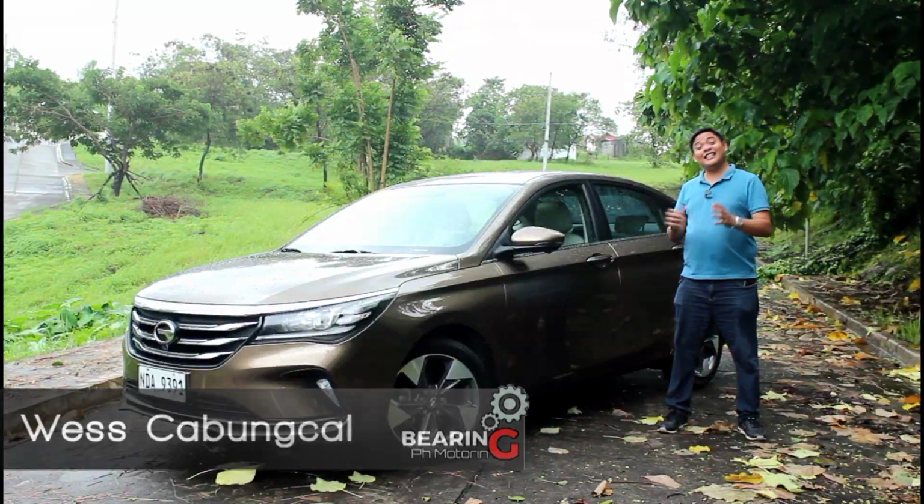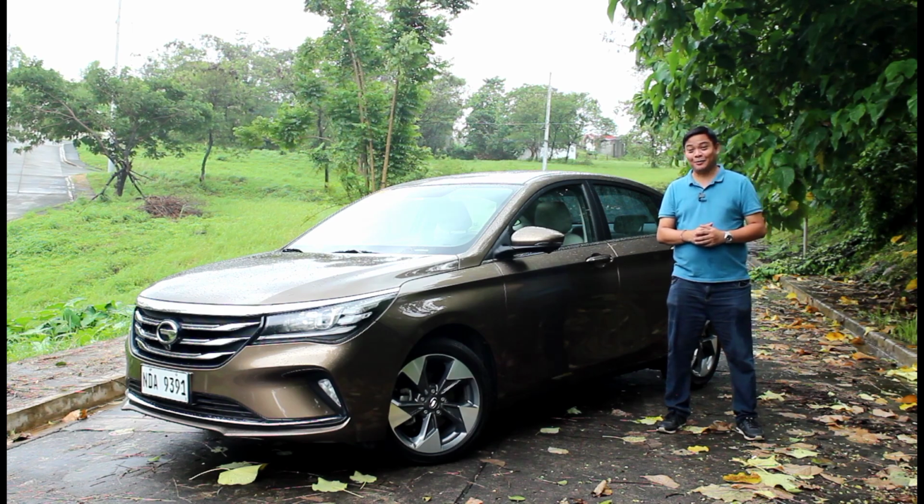Getting a compact car for the price of a subcompact sedan already sounds like a compelling proposition. But with the GAC GA4, that's just the tip of the iceberg.